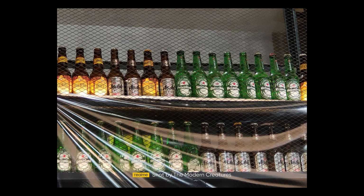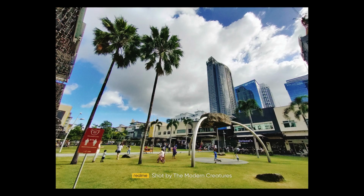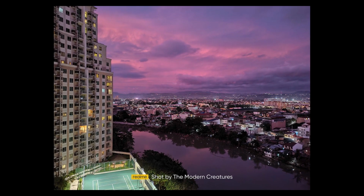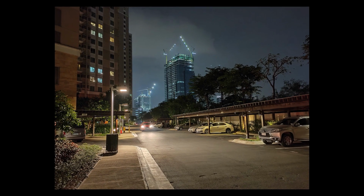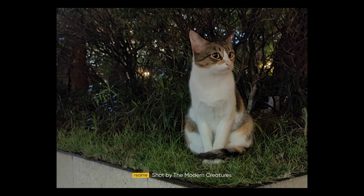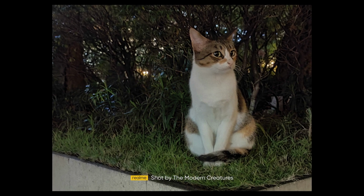Having HDR turned on, working side by side with the AI scene enhancement, greatly helps in bringing out more color and detail to every scene. It's just a bit easy to go overboard with colors with AI scene enhancement turned on. Meanwhile, Nightscape 3.0 also proved to be useful in really dim situations. The photo you see of a cat sitting on a plant box was captured in really low light settings and it was still able to bring out detail without a lot of noise and smudge. And I find that to be really impressive.